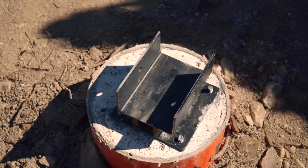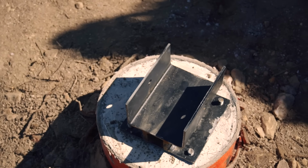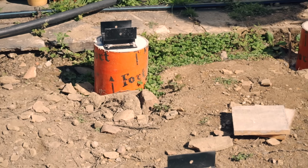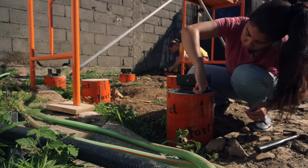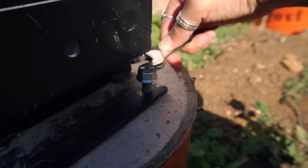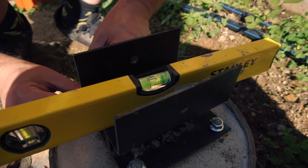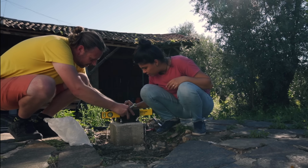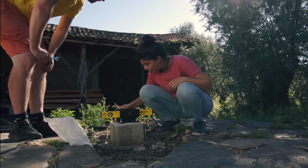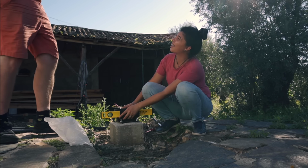So we have all of the brackets in place. That's very good news. That's not going anywhere. Cool. Well done. Last one. That's fantastic.